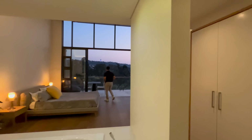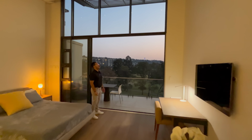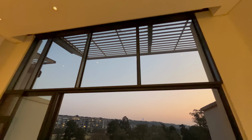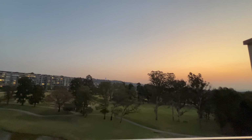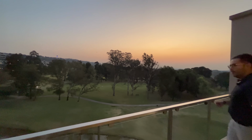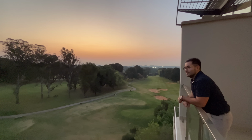Agreed. No, but what's nice is that you've got the golf course literally on your doorstep. But the double volume ceiling, and again I mentioned the dual motorized blinds, just makes everything so effortless. Then you have your balcony over here overlooking one of the most expensive views in Joburg.